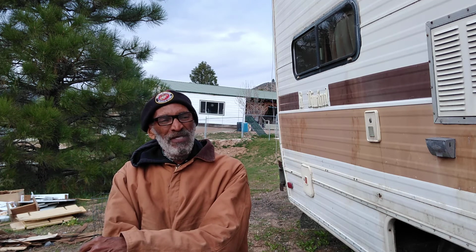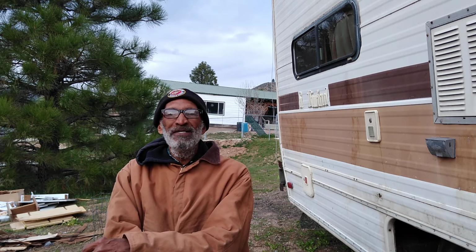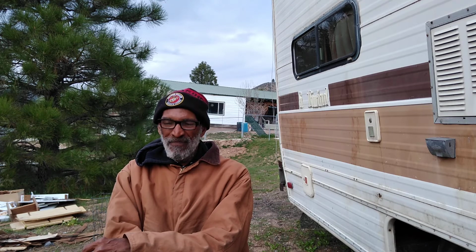But for now, it is finally ready to move into position. And I just might have an official christening ceremony for what will be the mobile man cave.